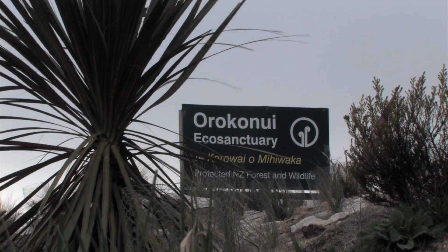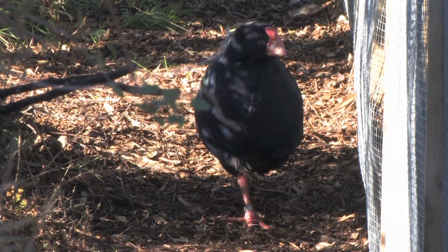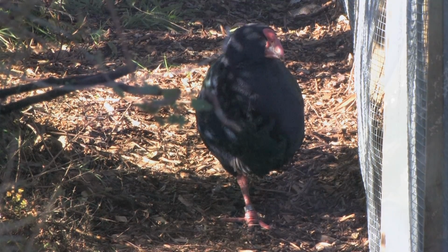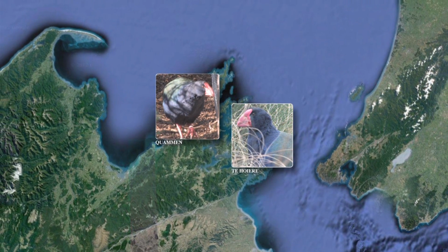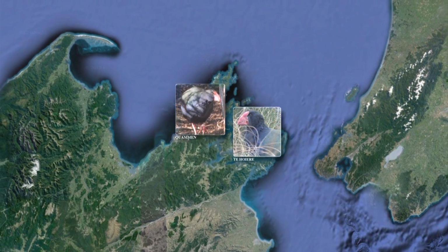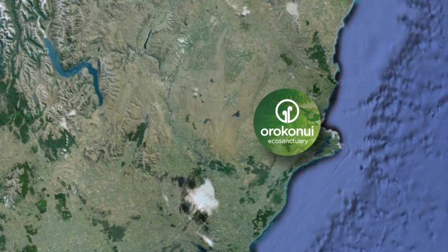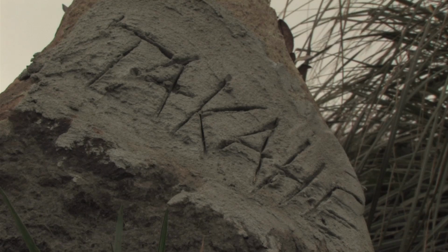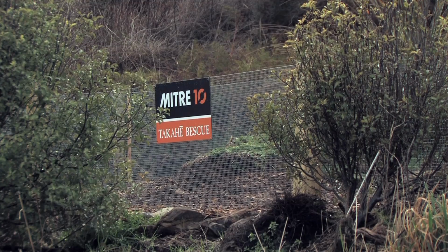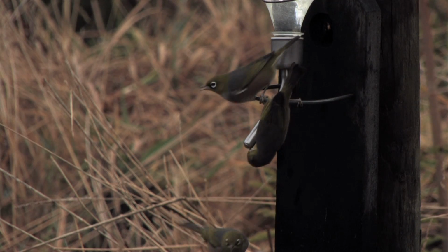A couple of months ago, no one would have believed that Takahe could possibly be in this natural setting in Dunedin. From Maud Island, this Takahe pair, which is among the last 250, travelled by boat, car and plane to the Orokonui Eco Sanctuary here in Dunedin. It's been 99 days since the pair arrived, hopefully long enough for them to settle in. The big question is, how are they getting on in their new home?